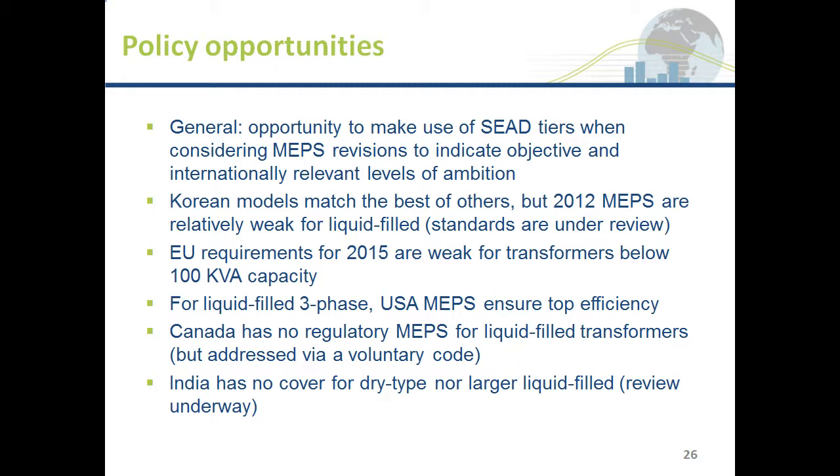It's also fairly clear when you see the standards plotted together on the same graph in a comparable basis that those requirements due to come in force in the EU in 2015 are pretty weak for transformers at the smaller end of the capacity range. So there's scope there for making those more robust. And at the opposite end of the scale, the USA minimum requirements certainly appear to be ensuring very high efficiency for liquid-filled three-phase products over there.